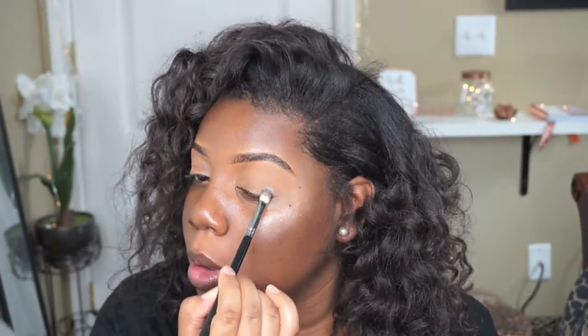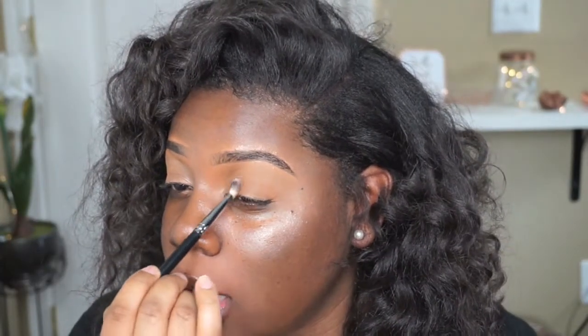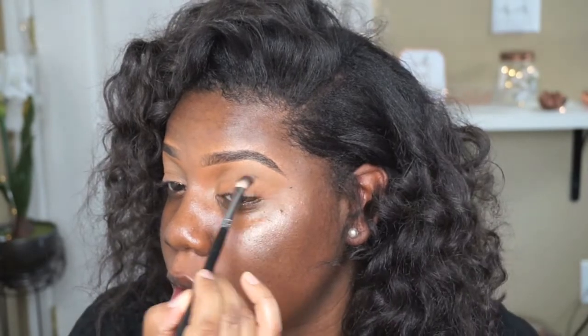So I used two products that were not drugstore friendly. I forgot to note that for this eyeshadow for the brown, I used MAC Mineralized, and I used the Anastasia Contour Color, the brown color. But a dupe for both of them is Beautiful Bronze by Black Radiance. It's Beautiful Bronze. I'll leave the name at the bottom as well.